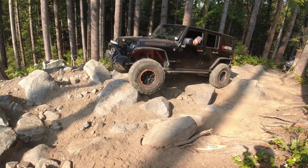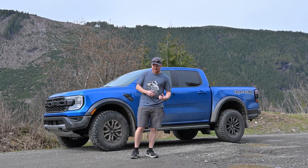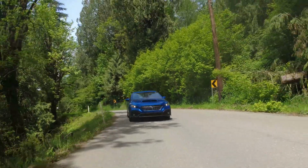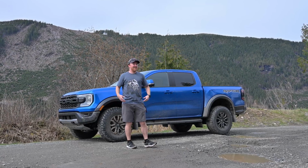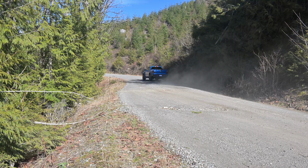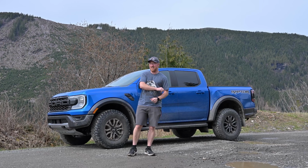Generally, I'm out in my Jeep, but today we're gonna show off this Ranger Raptor that I got. I wanted something that was a little more fun for overlanding and a daily driver. My wife wasn't a huge fan of my WRX, so I got the next best thing, which I feel is like a WRX on steroids. Truck version, of course.